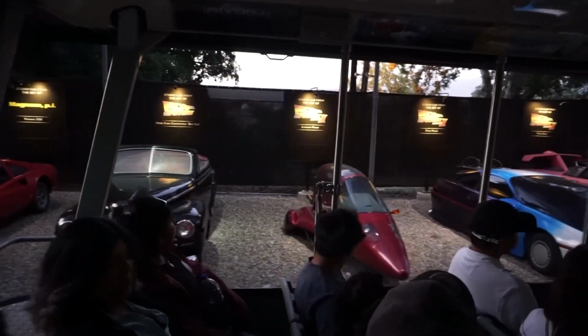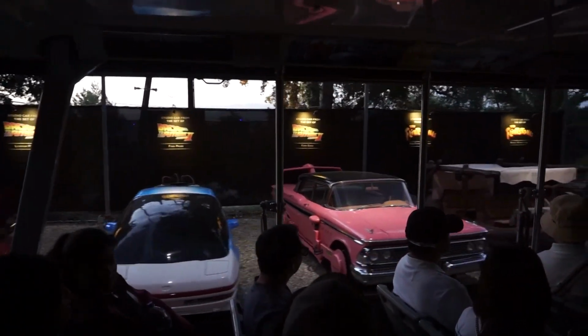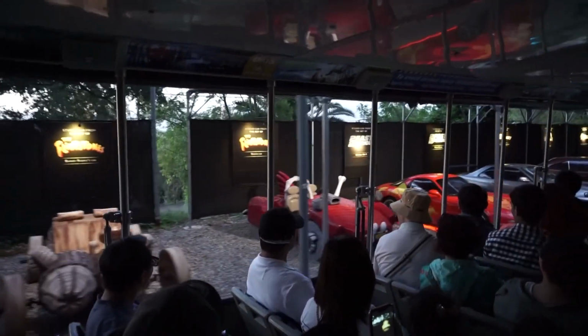They can show you what time period something takes place in. Sometimes they're just there for stunts, and sometimes they're superheroes themselves, like these Fast and Furious cars here on your left. Or a Jurassic World gyrosphere.